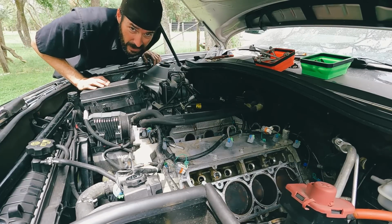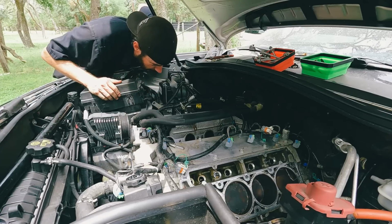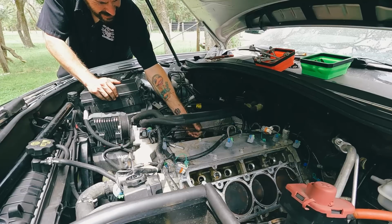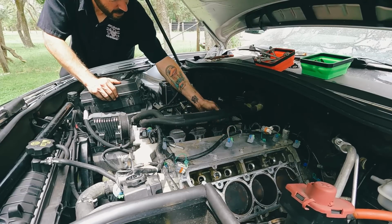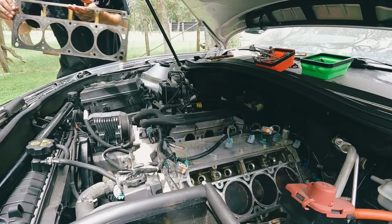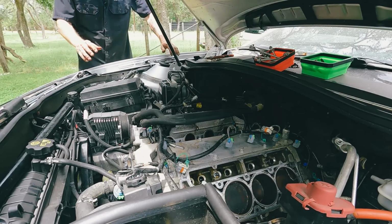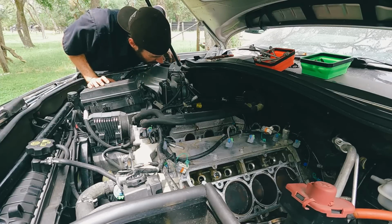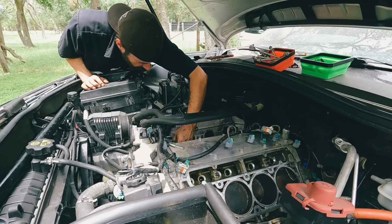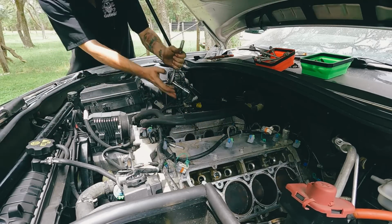Alright, we vacuum this out and we'll pull this stuff out and see how it looks over on this side. Head gasket actually stayed on the block this time. Cylinder walls are perfect. All right, get those trays out.